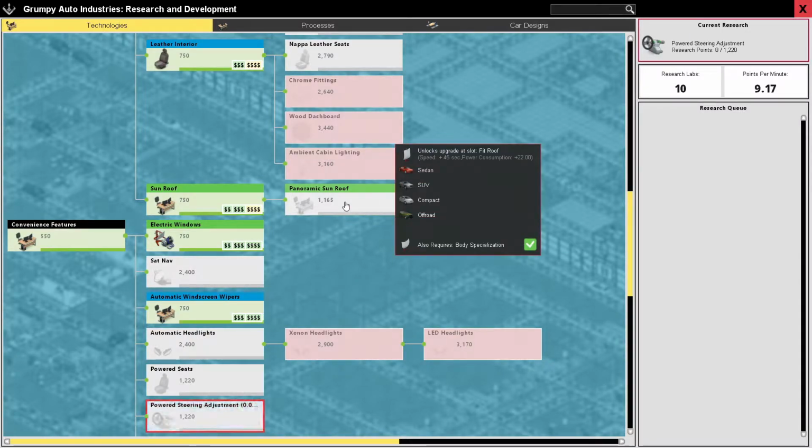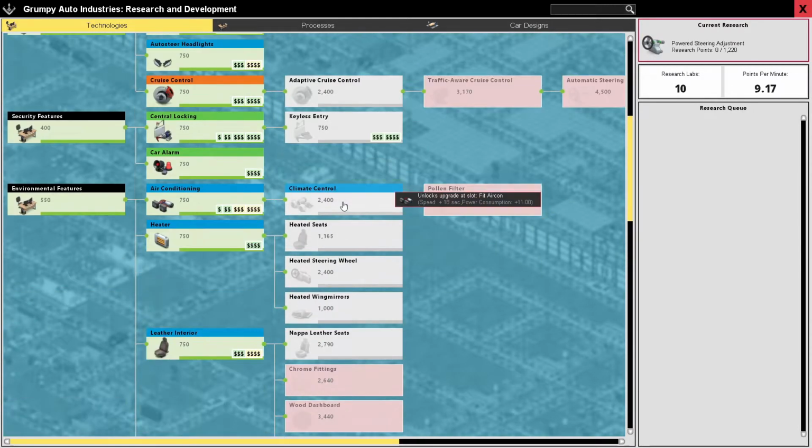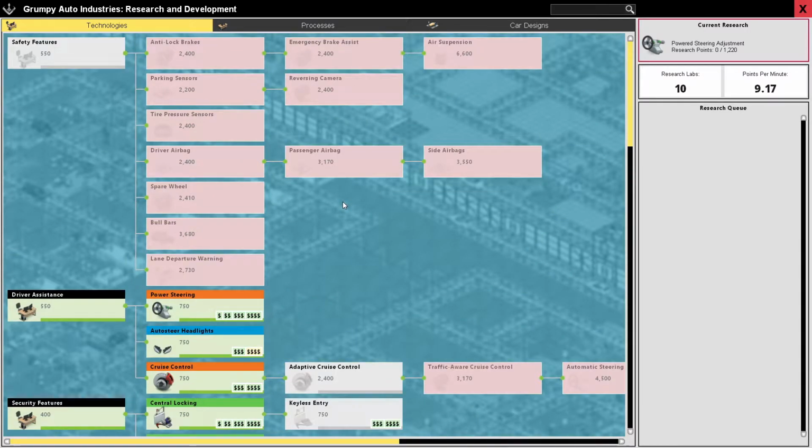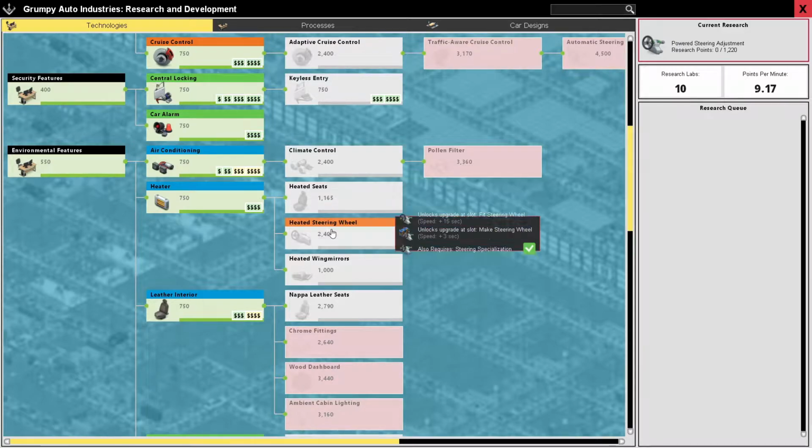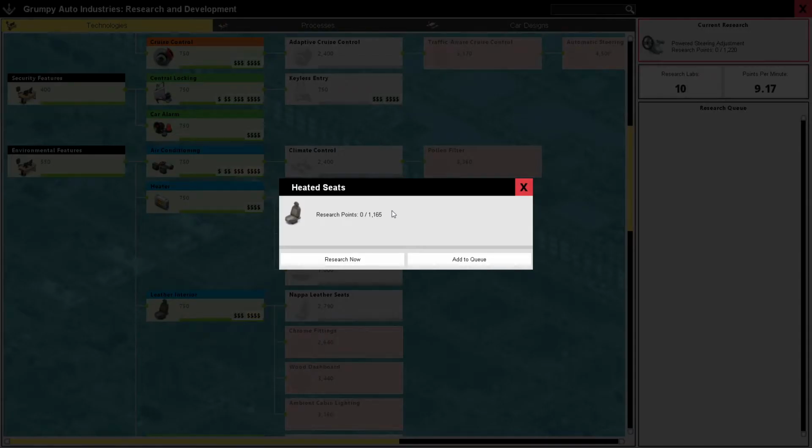Now that's interesting, the Panasonic sunroof. What does that do? We can put it on the compact and the sedan. Well, we can put it on everything, basically. Sedan, the SUV, the compact, or the off-road. But not the sports car. Maybe we should go for a safety feature. 2,400 versus heated wing mirrors. Heated seats. Oh, heated seats. That's got to be a pretty easy one.